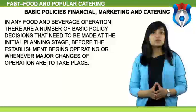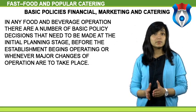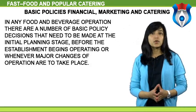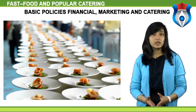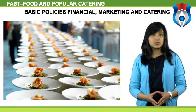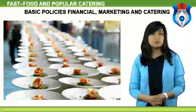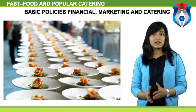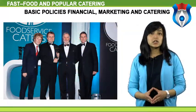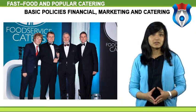Basic policies, financial, marketing, and catering. In any food and beverage operation, there are a number of basic policy decisions that need to be made at the initial planning stage before the establishment begins operating or whenever major changes of operation are to take place. These are the financial, marketing, and catering policies. Fast food and popular catering establishments may be independently operated, in which case the individual operators are responsible for compiling their own policies, or as is more usual, they may be part of a large organization. The size of these large organizations also allow them to offer franchise arrangements to prospective franchisees.